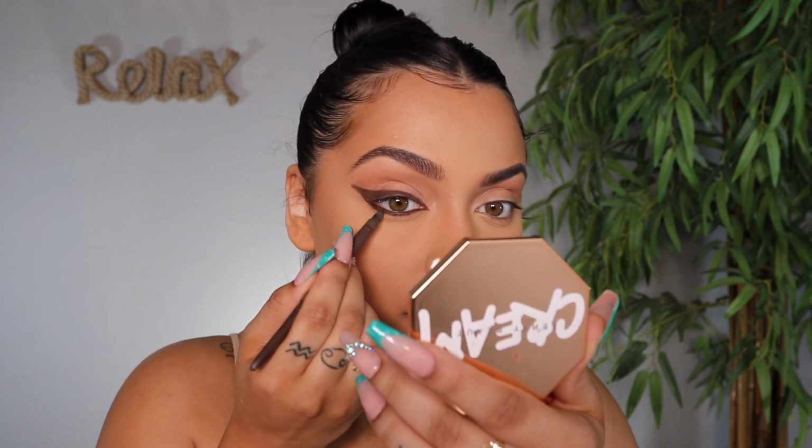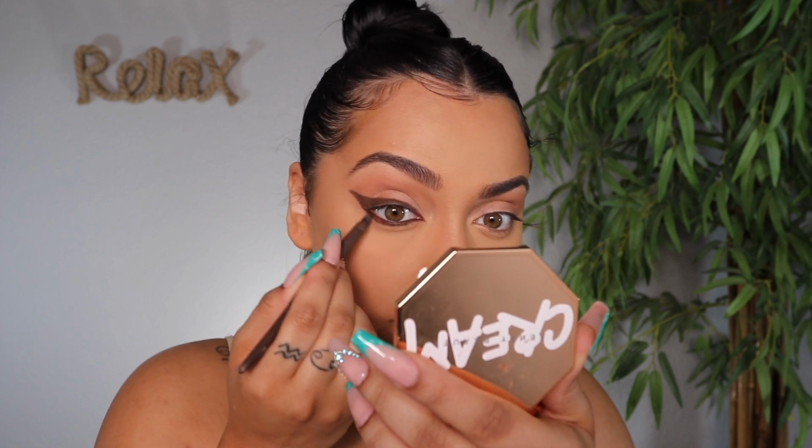Okay, I know it's looking kind of crazy, but don't worry, girl. Everything's gonna be put together, okay? Don't worry. Now I'm gonna take the bottom of this liner, which has a little smudge brush on it, and I'm going to blend out the bottom of this liner on my lash line.